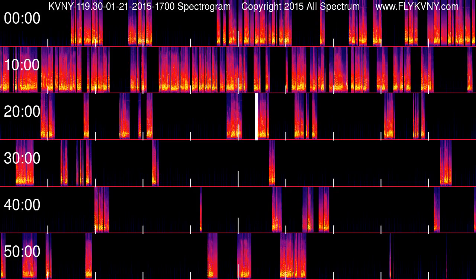Van Nuys Tower, November 480 Sierra Juliet, with you on a visual 3-4. Canadian Regional Jet 480 Sierra Juliet, Van Nuys Tower, make left traffic runway 3-4 left, cleared to land, wind 320 at 11. Cleared to land 3-4 left for 480 Sierra Juliet.